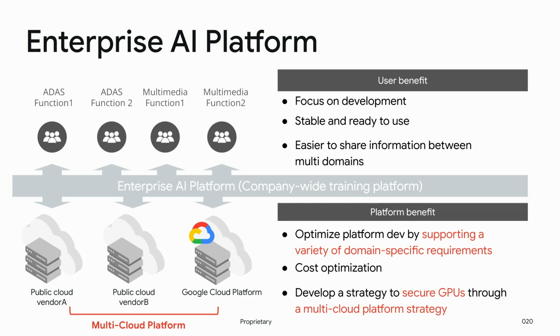Our strategy to achieve that is multi-cloud technology. By having multi-cloud technology as a strategy, our goal is to integrate any of the services from the cloud vendors into our services. So here is the diagram of our platform.